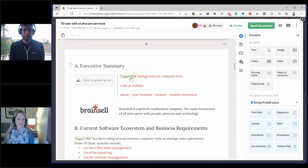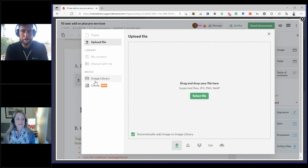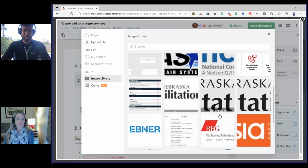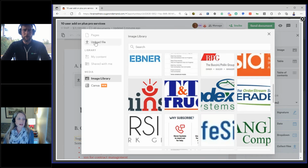You can see Sugar is actually the name of the customer in this example. So put it in, and then background on the company here. Click to upload an image. And then I can either go to my image library. So there is an image library, and I can select anything here that's already in there, or I could just upload a file. I could grab it from their website, put it on my desktop, upload the file, really, really easy.